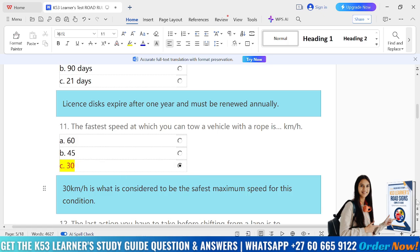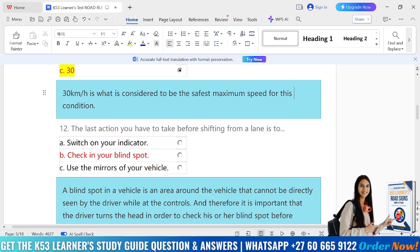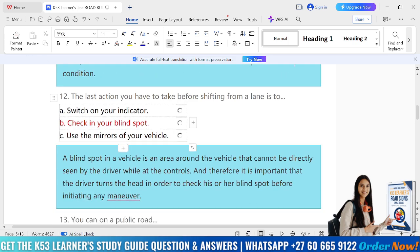Okay, now let's move on to number 12. The last action you have to take before shifting from one lane to another lane is: A, switch on your indicators; B, check your blind spot; C, use the mirrors of your vehicle. Well, the last action that you have to take is to check the blind spot.